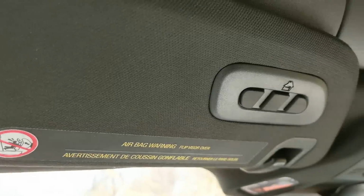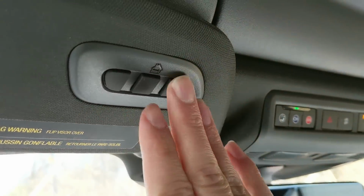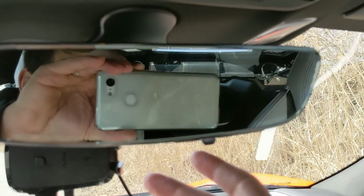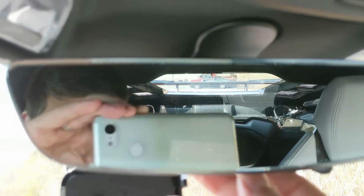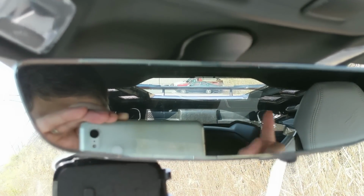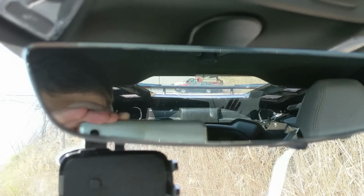Check this out. So with the 2LT, you get your HomeLink system, so you can actually get in your garage. And here's the camera. Oh my gosh, I can't see. It's really hard to see out the back. And you can see a little bit of glare from the front, there's my hand, you see that?